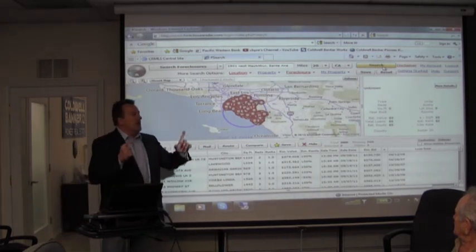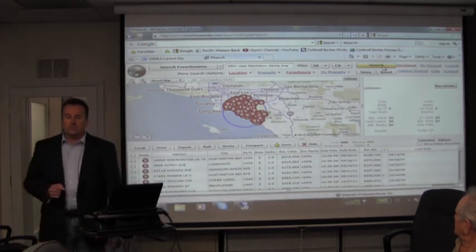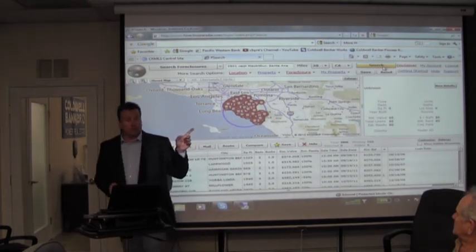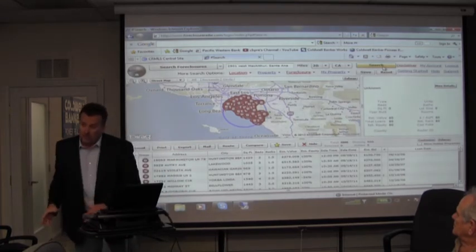How many properties are on the market out of the 2,000? Are there 2,000 properties on the market to buy right now in Orange County within a 20-mile radius that are bank owned? That's the shadow. Well, it's part of the shadow, because the notices of default and notices of sale are also the shadow.